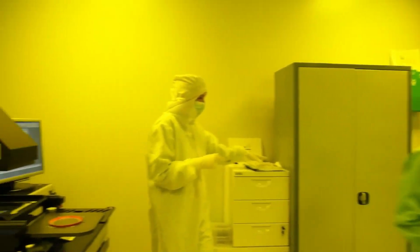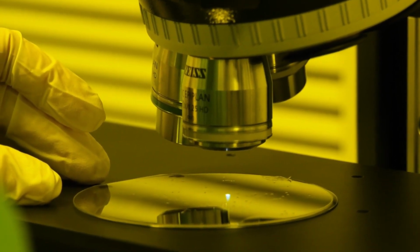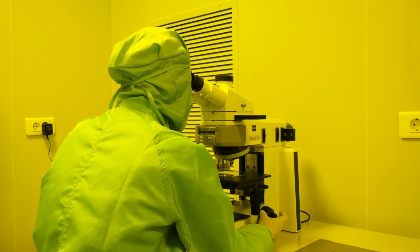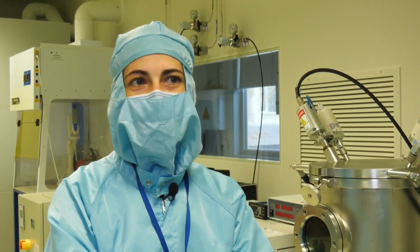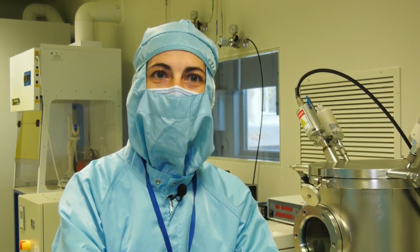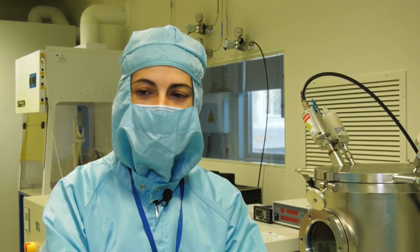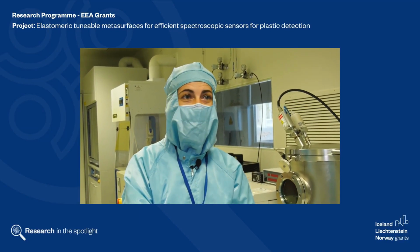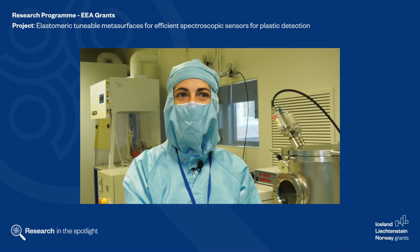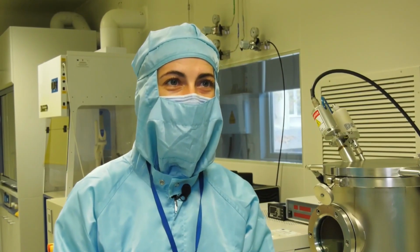Our goal in ElastoMETA is, like my partner was saying, a part of the plastic. The big developed countries want to eliminate poverty, but still the world population is increasing. To eliminate poverty means that everyone has to have some commodity. Now you cannot live without the phone, you cannot live without the light. And if you think, the phone has plastic, the light has plastic, everything has plastic.